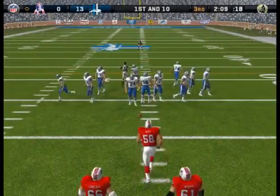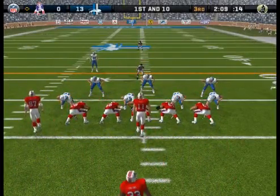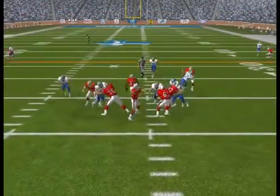Ball on their own 22. Start the drive at the 22-yard line. 1st and 10. Collins, the lone setback. Defense, get ready. They'll bring the blitz with the pass.